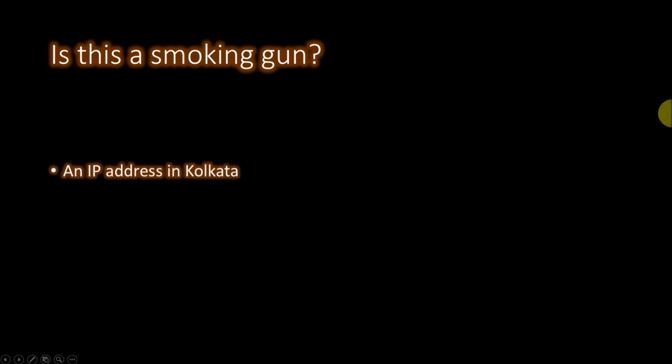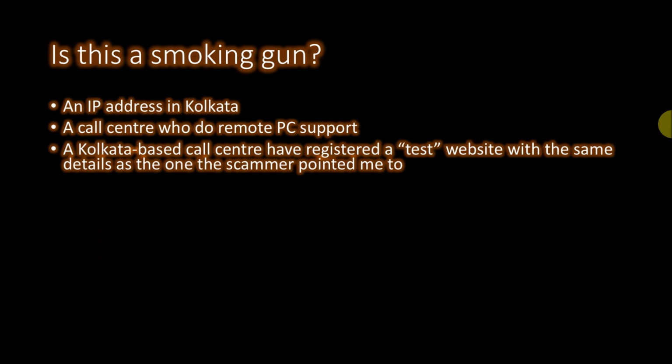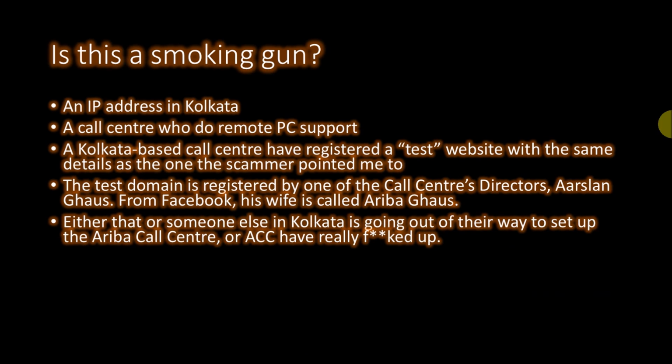So is this a smoking gun? We have an IP address in Kolkata. We have a call centre who do remote PC support. We have a website which has the same details as the one that the scammer pointed me to. And we also have a director who seems to have registered at least one of those scam domains. And so it looks very strongly like Ariba seem to be behind this.